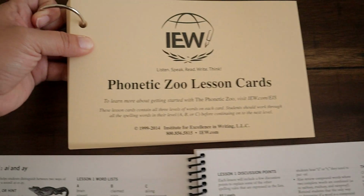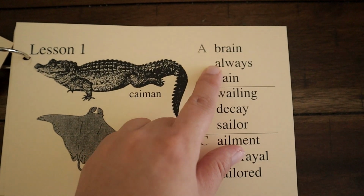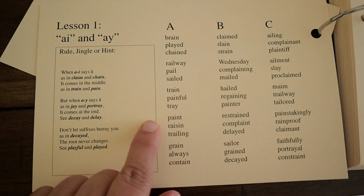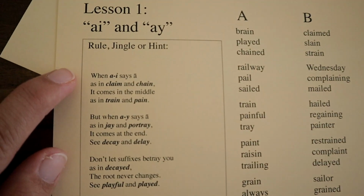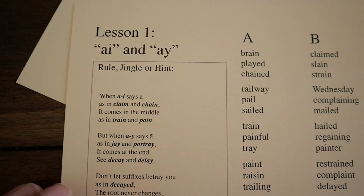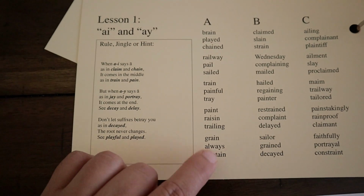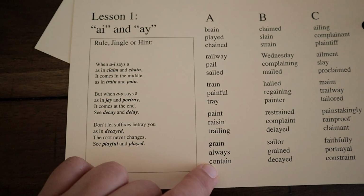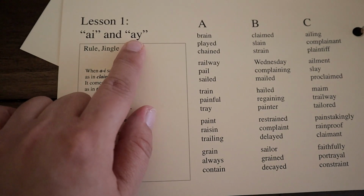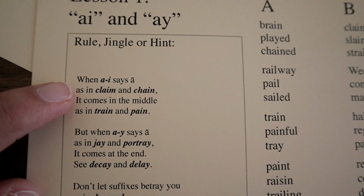They also have these Phonetic Zoo lesson cards. You've got the words here, so you have this up here. Each of these is like AI says A and AY says A, so that's what they're learning. Each of these words will have an A sound, and they have to determine, is it AI or is it AY? And here's a little jingle for them to remember it.